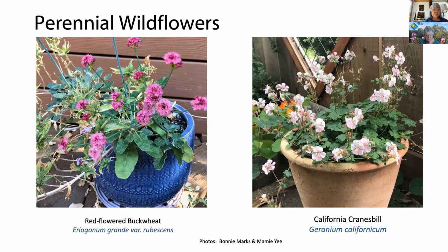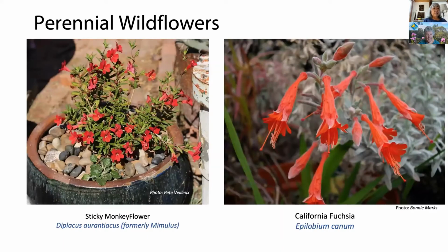The California cranebill likes full sun or part shade, is also deer resistant, and it hosts 14 butterflies and moths and is used in bird gardens.